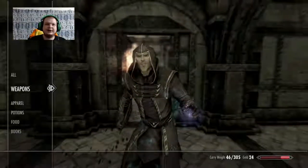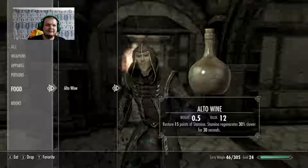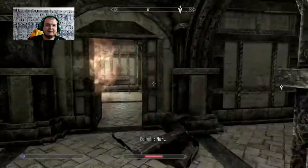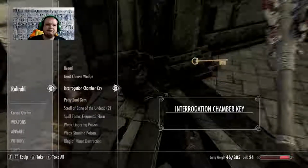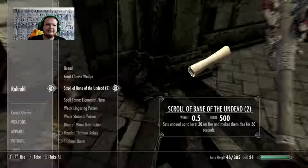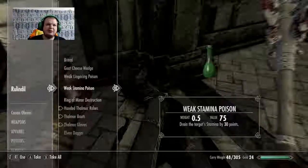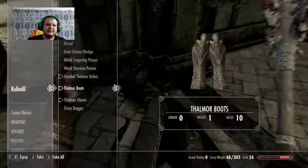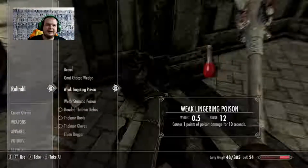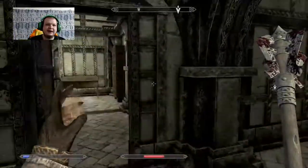I need to take a potion, because I'm about to... Fuck! You're back! I'll take that. I'll take that. I'll take those. I'll take that. No. Huh. I can sell that. Wait. I can take the elven dagger. Yeah, that's good. I'll take that. That's mine now.